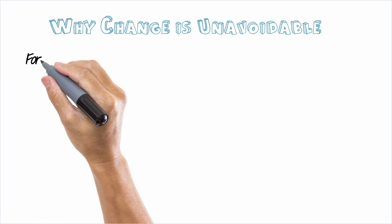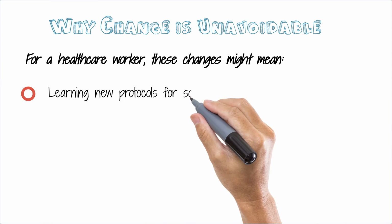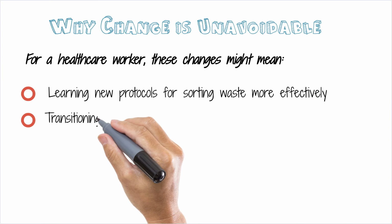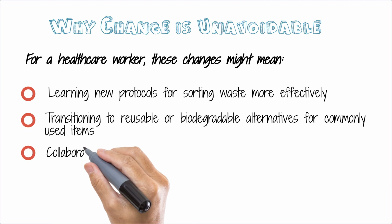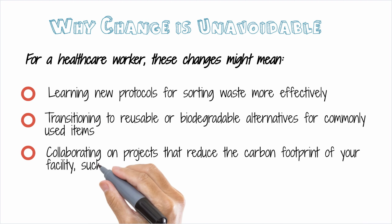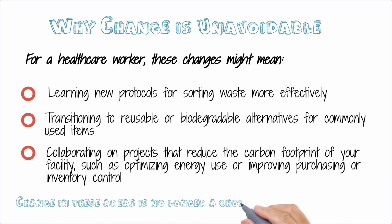For a healthcare worker, these changes might mean learning new protocols for sorting waste more effectively, transitioning to reusable or biodegradable alternatives for commonly used items, collaborating on projects that reduce the carbon footprint of your facility, such as optimizing energy use, or improving purchasing or inventory control. Change in these areas is no longer a choice, but a responsibility.